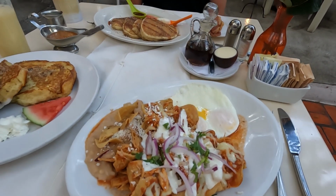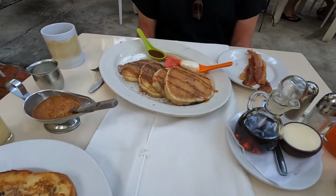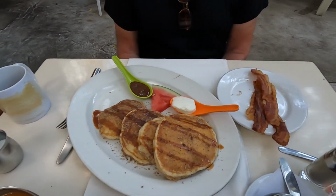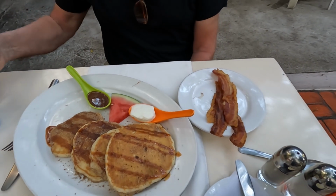And if that wasn't enough, we also got the churro pancakes, which are sprinkled with cinnamon sugar and served with caramelized milk and mascarpone whipped cream and a side of bacon.